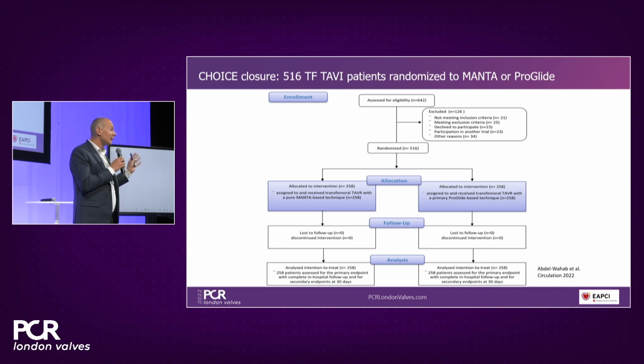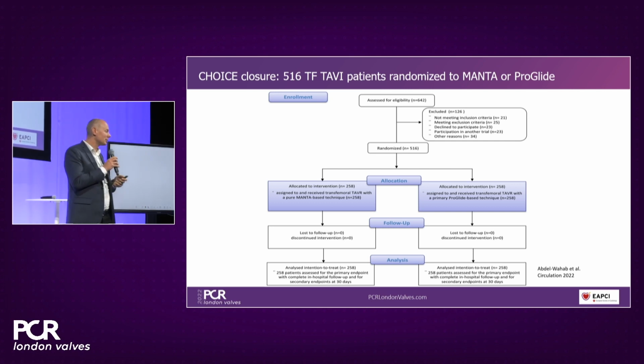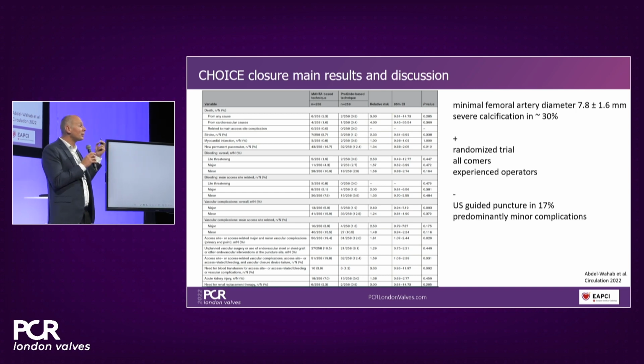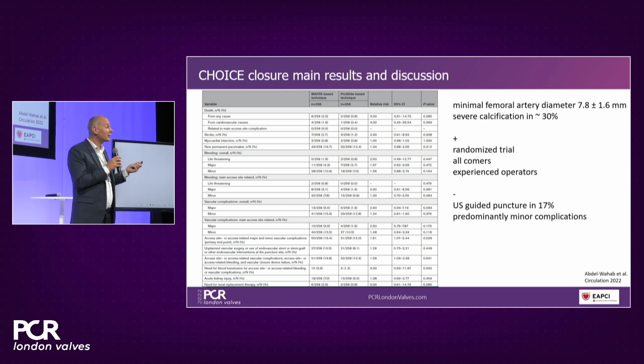So we have already seen the CHOICE closure study from Nicolas. It was a randomized study, so it's always good to have randomized data available. It randomized 516 TAVI patients undergoing transfemoral TAVI to either a plug or a suture-based closure, the MANTA or the ProGlide. You have already seen the results. The main endpoint was vascular closure-associated minor or major vascular complications, and this occurred in 19% in the MANTA group and in 12% in the ProGlide group, which was statistically significantly different.